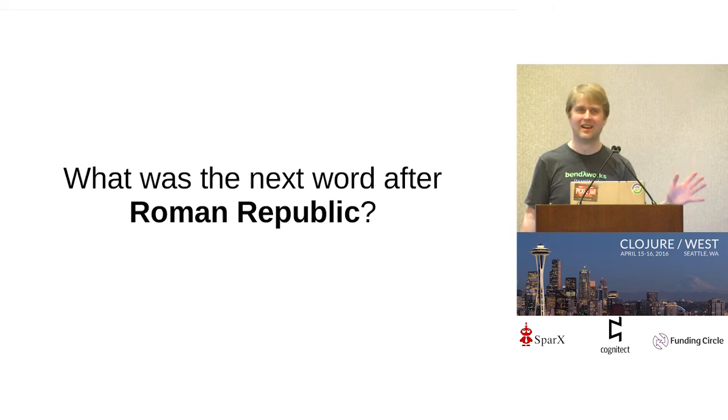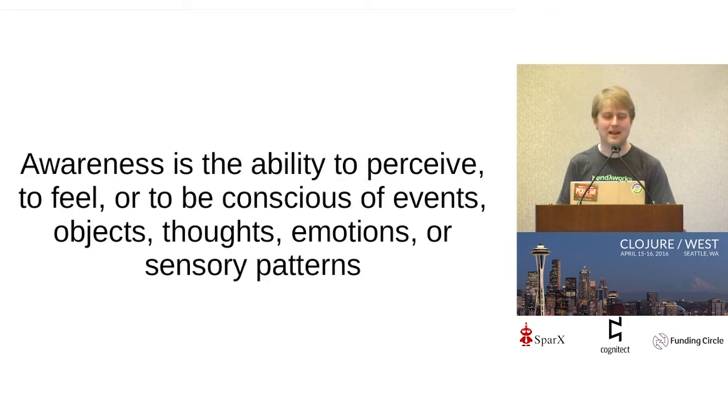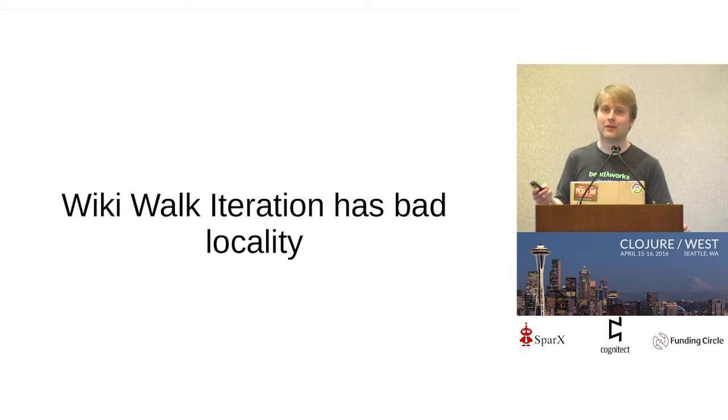All right. Nope, it was period. And this indicates why the wikiwalk iteration is very bad. It has very, very bad locality, both temporally and spatially, as you divide up your array when you're going through it, and you just don't have the locality that is good for modern CPUs, especially with our caches.